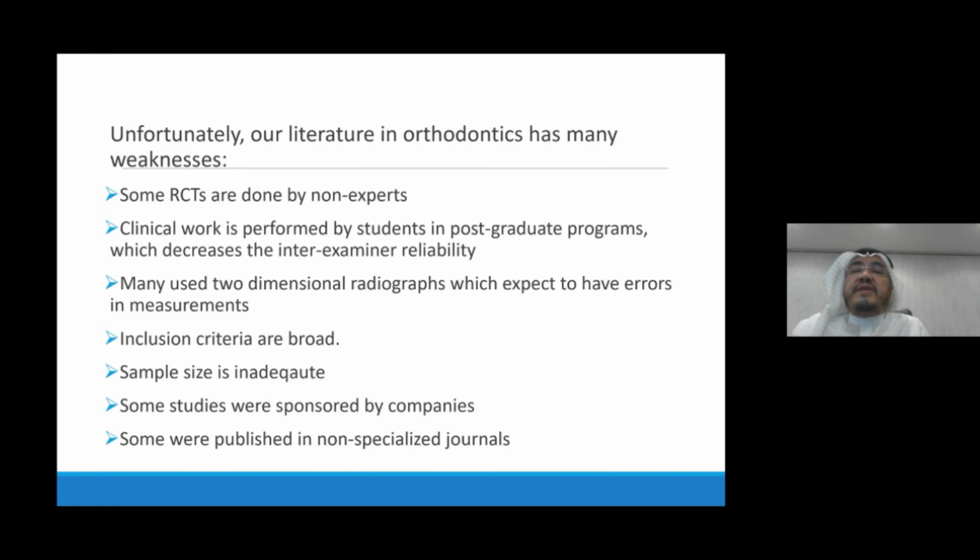And sometimes we do compare, for example, headgear and functional appliance. We know that all of us have preferences. Some of us like functional, but don't like headgear. That's why when you randomize and want to participate in this study, you have to do the two, either functional or headgear, although you are biased to one of them, an expert in one of them but not expert in the other. And there is no blinding here because you can tell that this is headgear and this is a functional appliance. Unfortunately, many of those studies use two-dimensional radiographs, which are expected to have errors in measurements.